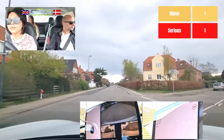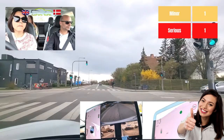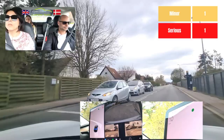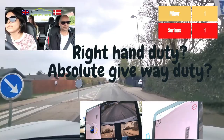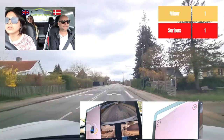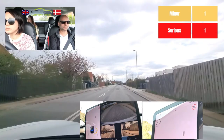The traffic light, we are turning to the right. Turning right with good verification behind for cyclists and pedestrians. While driving, how will you determine if the road is unconditional give-way duty or right-hand duty? The level difference, or the surface? Yeah, so if there's a difference, then they have unconditional duty to give way. But it's good you're still checking, although try not to slow down too much. Slightly reduce speed.